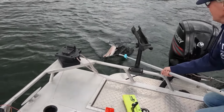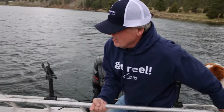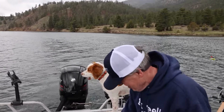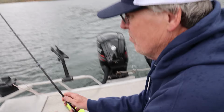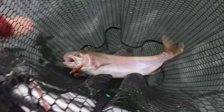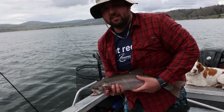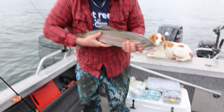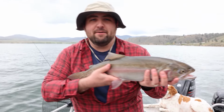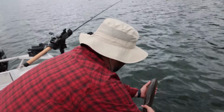Okay, got it. Holy crap. I need a bigger net. Oh, you have to switch cameraman and netter, because look at the size of this rainbow trout. This is just unbelievable. Wow. Might have been the one on camera netting it, but that was my fish. You saw me there. Got to take the credit. Monster trout. Humongous Holter trout. We'll let him go back to bigger and better things.